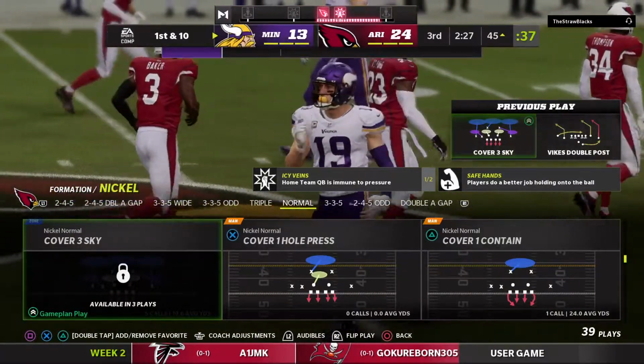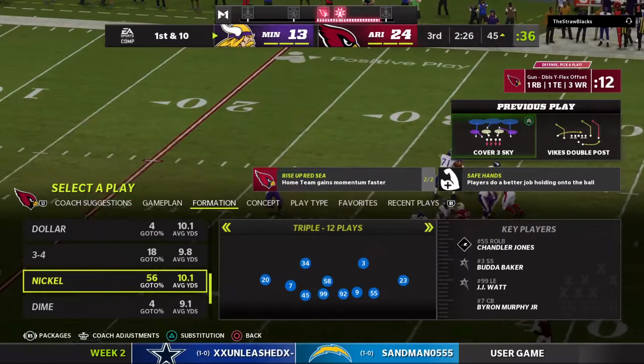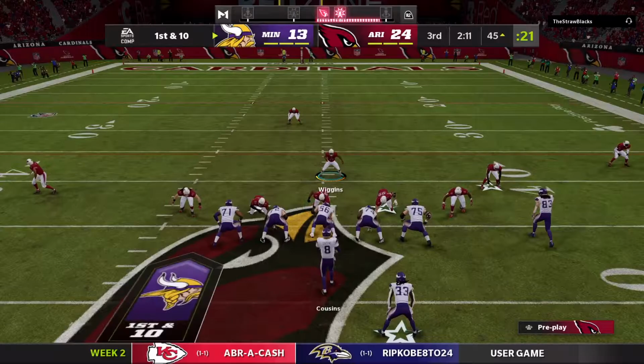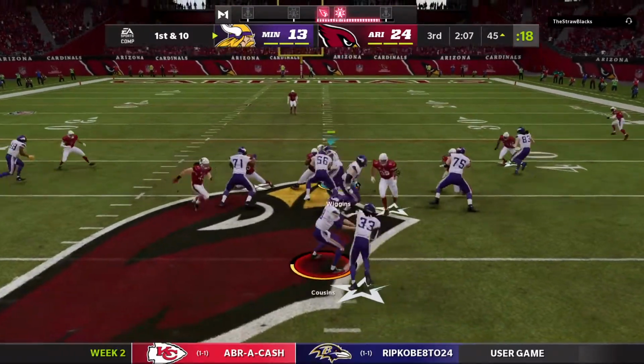Couple of first downs right in succession, and this is an offense that could really use a good drive, and they're off to a fast start here. So into Cardinal territory now. It's 1st and 10 at the 45-yard line.